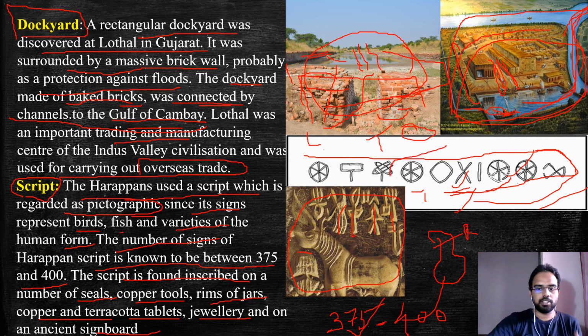Now this script is not yet deciphered. The linguists were unable to understand what this script is saying. But still, they made the script on certain seals and many objects, so that we come to know that Harappans knew the art of writing.